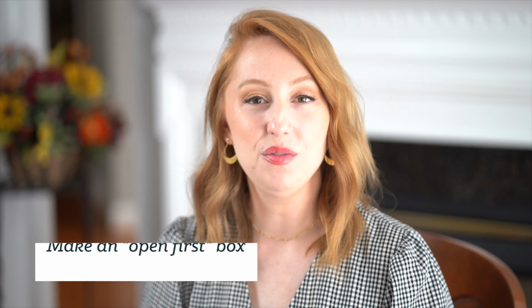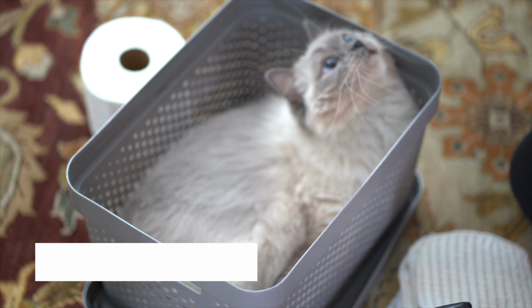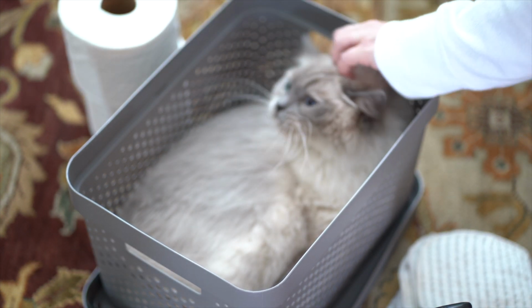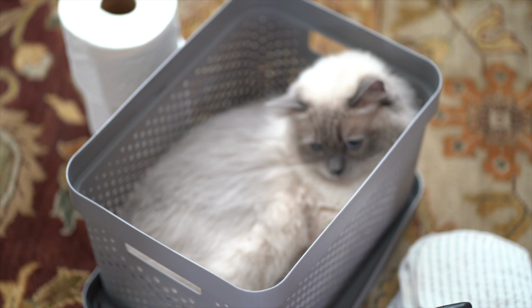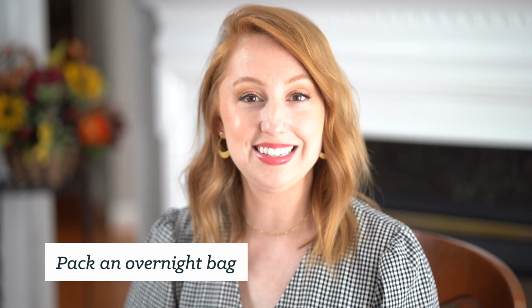I'm gonna make an open first box with move-in day essentials. This will travel with me in my car and not the moving truck, and inside I'm gonna keep things like toilet paper, cleaning rags or paper towels, scissors, and hand soap. I'm gonna pack an overnight bag. This would go for partners, kids, and pets too, if applicable. I'm gonna pretend I'm going on an overnight trip, and that way, if worse comes to worse, at least I'll have a change of clothes and a toothbrush and things like that.